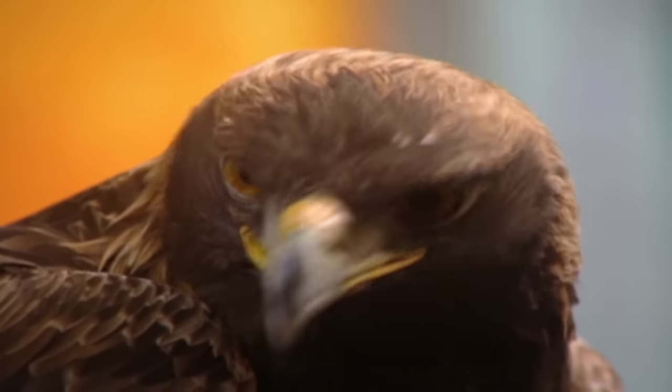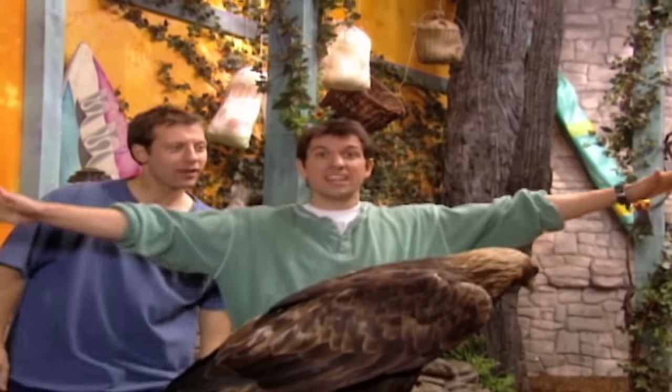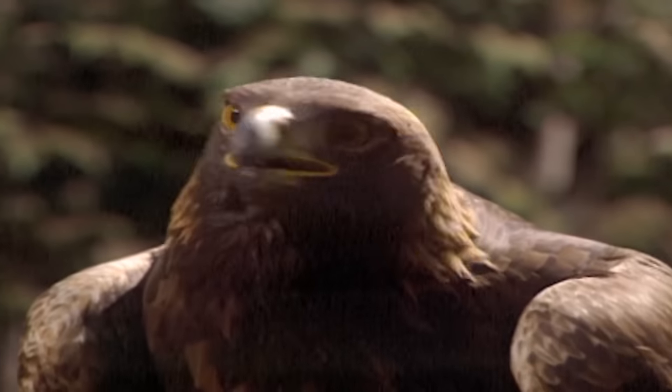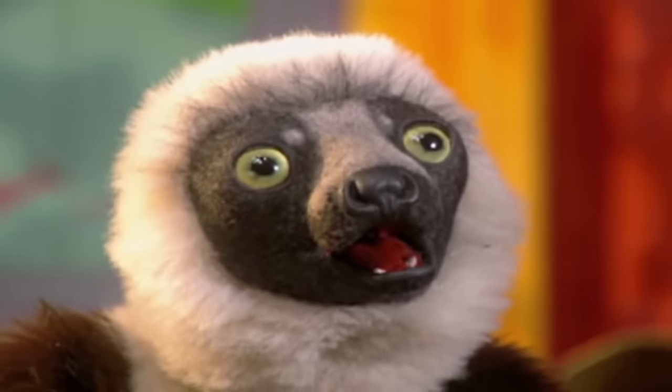Golden eagles have such huge wings. Her wingspan is 6 feet wide. Whoa! Your wings are longer than... Well, then my whole body.